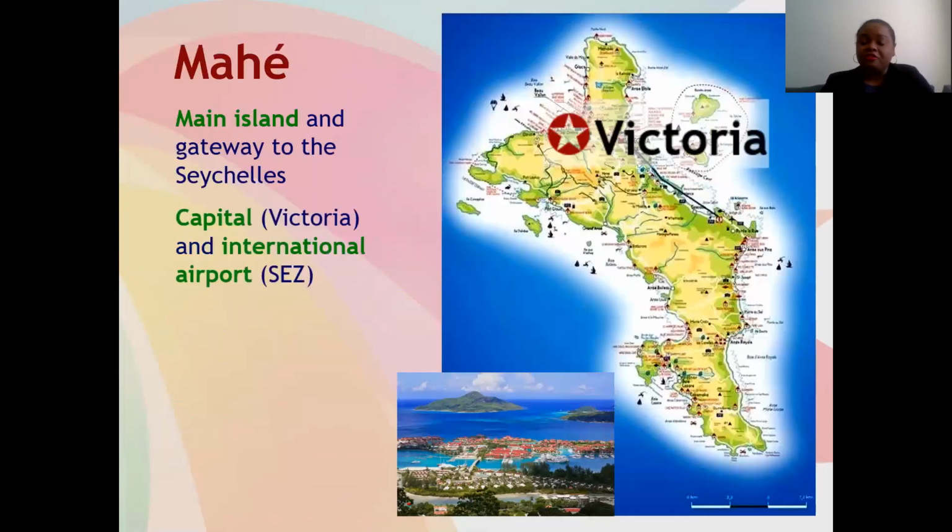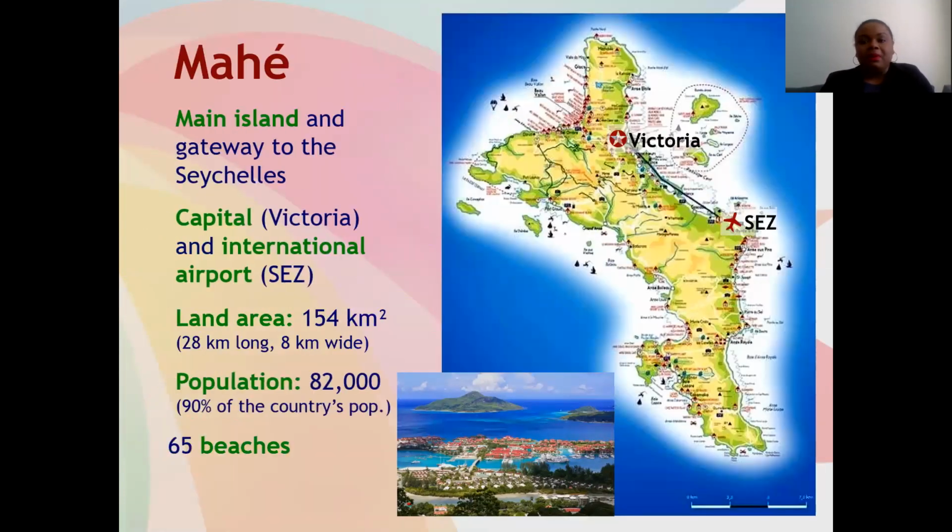We start with our first main island of Mahé. Mahé is the gateway to the Seychelles. This is where our only international airport is found.